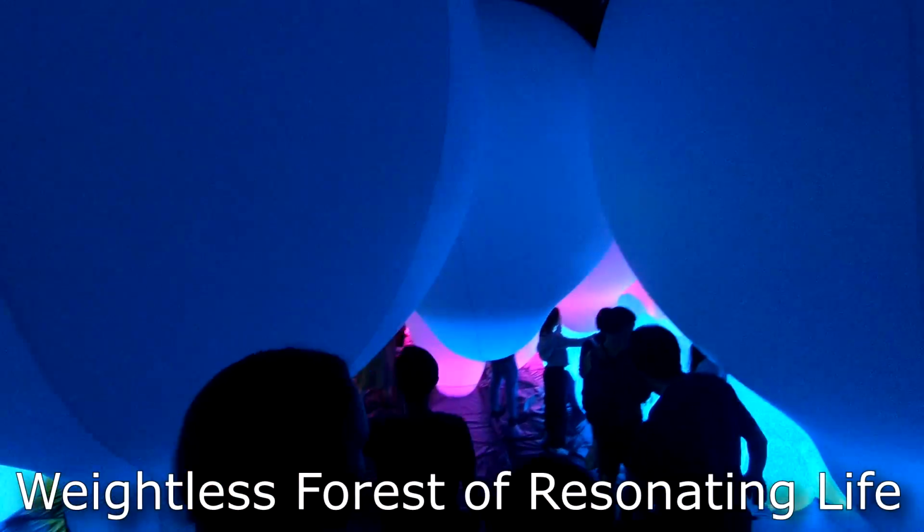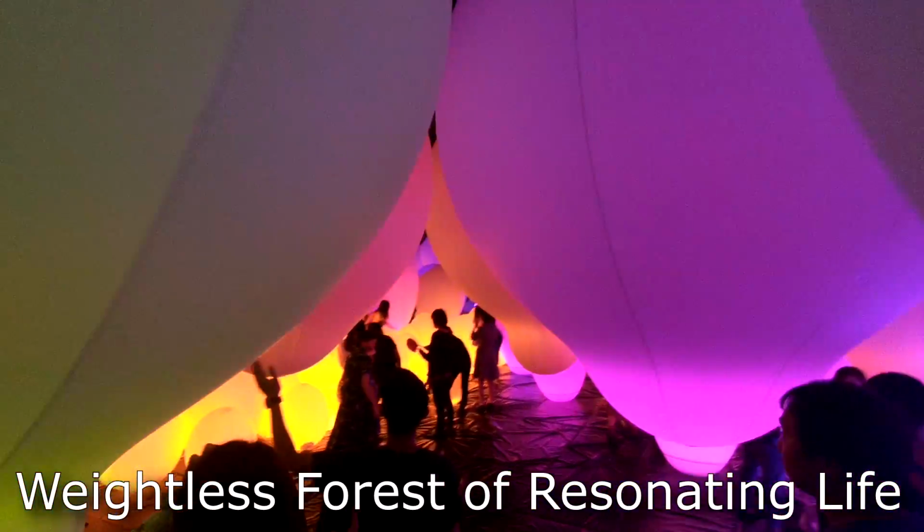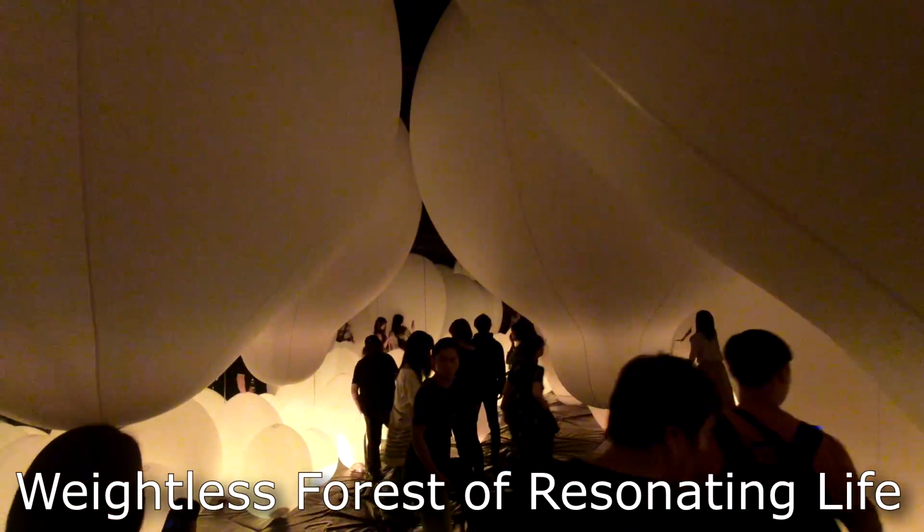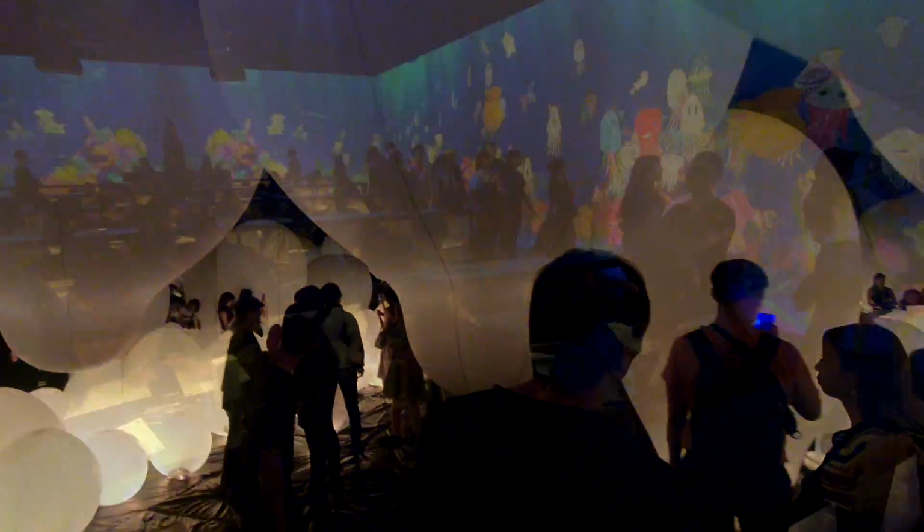Next we headed upstairs to more of the kids area. Everything was soft, you could play around. They actually had one area like this, but a trampoline, so it's really cool jumping around with the lights.